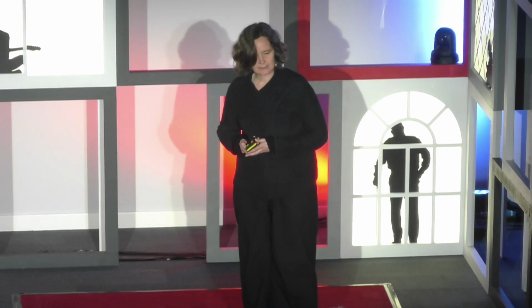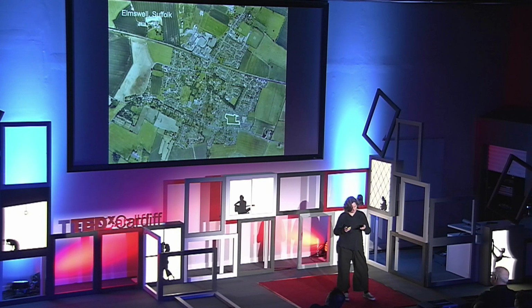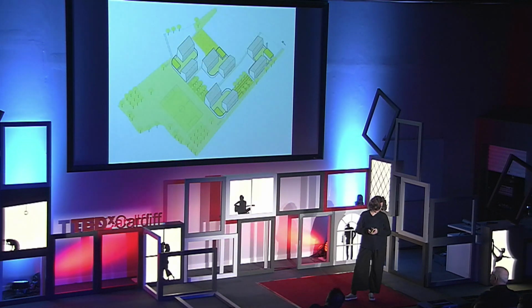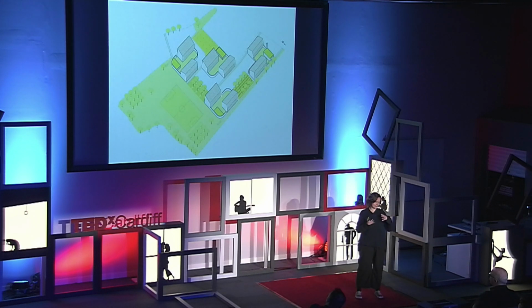This first project is in Suffolk, so it's a rural village with a lot of people priced out of the housing market because of commuting. There's a train line that goes to the village and the prices are very high. The site is in white at the bottom right hand corner, and it was a competition that we won, run by the RIBA. It's for 26 homes. It was slightly marshy ground at the edge of the village. This was the proposal we made, which is 26 houses, and actually it's 22 houses, 4 flats.